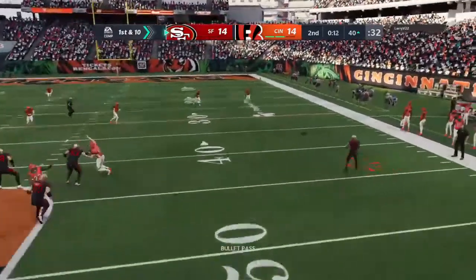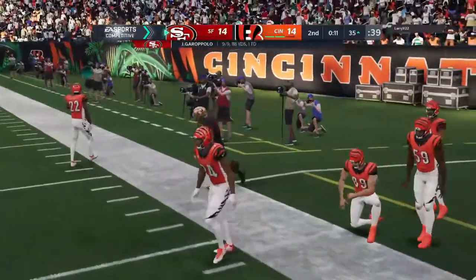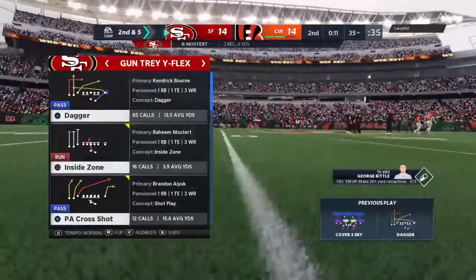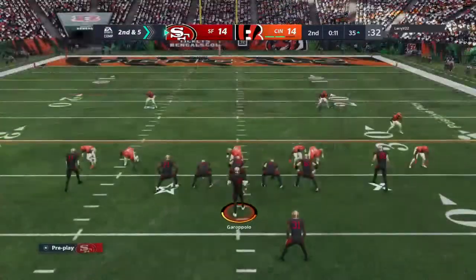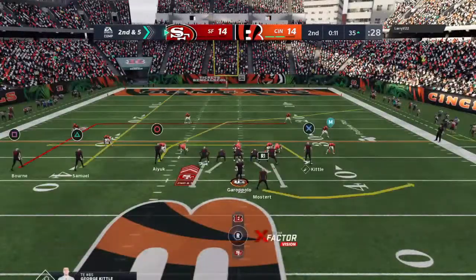Garoppolo on first down. That's caught by his running back, Raheem Mostert. And he's going to be out of bounds down around the 35-yard line. Out of bounds at the 35-yard line. It's a gain of 5. 2nd and 5 after the 5-yard completion on first down.